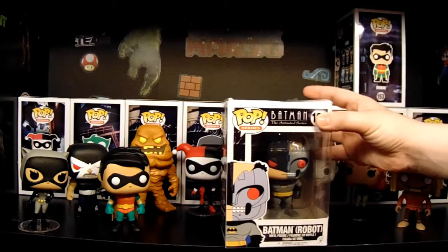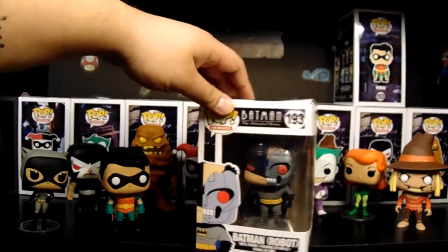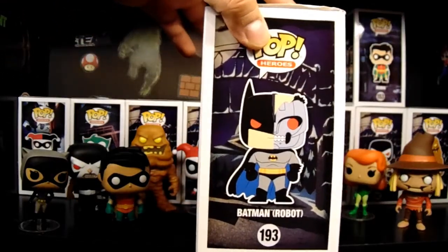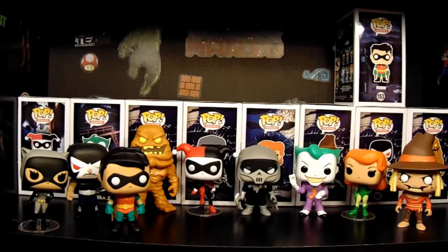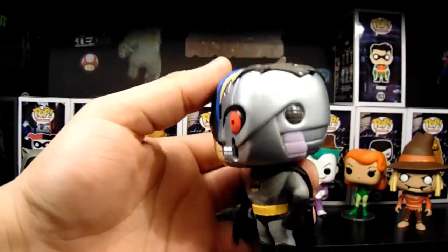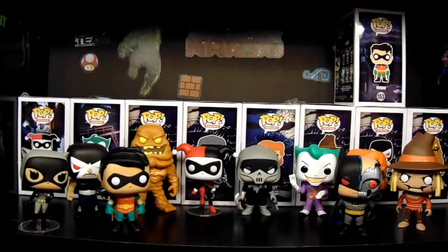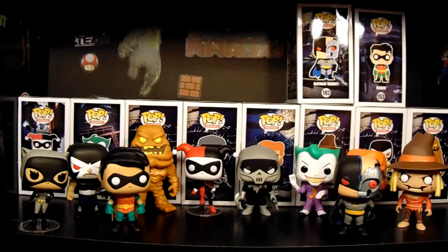Next up, we have Robot Batman. And one of the ones that we are missing is the full robot Batman. I think this is from one of the episodes with the Riddler, maybe? I don't even remember. I know he gets put into a hypnotic state and he sees Batman. Bruce Wayne sees Batman and he gets really confused by it. And it ends up being a robot. I don't know. It sounds similar to an episode I was thinking of, but I don't think it's the same one.